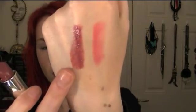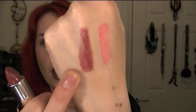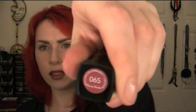It's not an in-your-face red, but it's actually a really nice wearable colour. So anyone who wants a really wearable red, or is scared about going full on red and wants a hint of it, if you wear it over a slightly redder base, it'll give you a little bit of a red tinge. I call it a reddy beige colour. It's called Rose Nude, number 65 by Revlon. So it's that guy there.